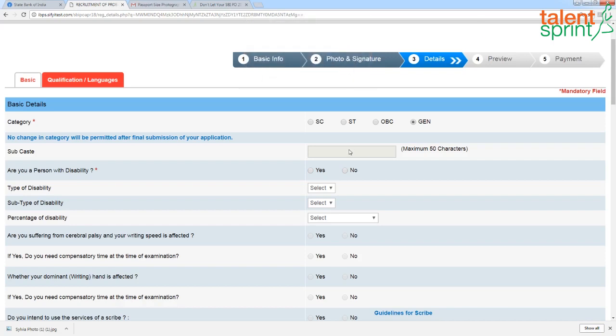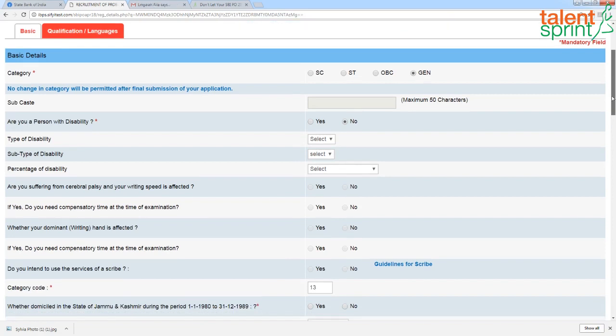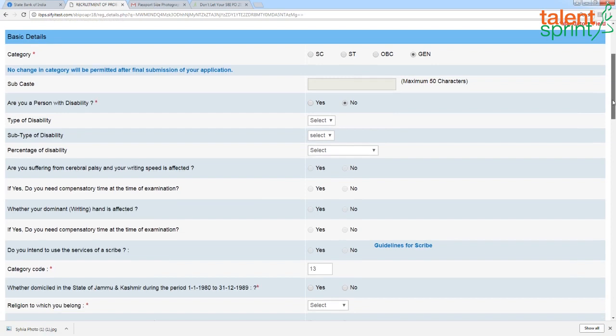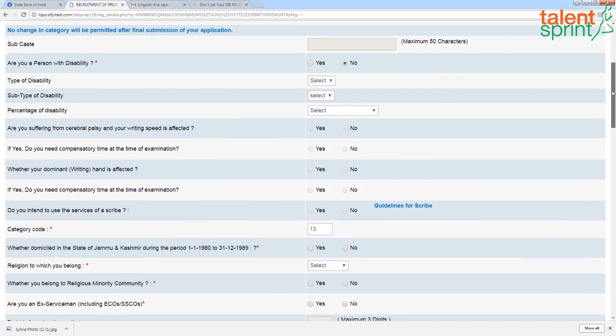Subcaste, if it's applicable, please fill in that information. If you're a person with disability, say yes. If not, no. So any following questions, subsequent questions related to disability will be invalid, like type of, subtype, percentage. Are you suffering from cerebral palsy and your writing speed is affected? All of that will fall under the disability category, right? So you will not be able to mark that if you're not a disabled person.